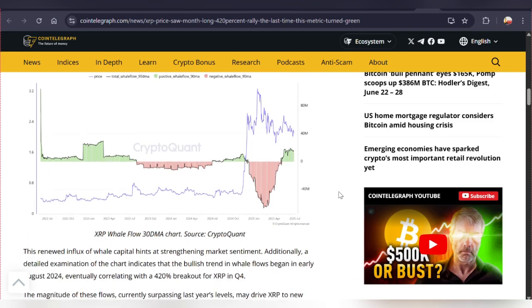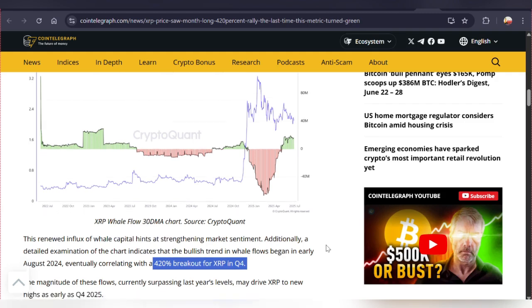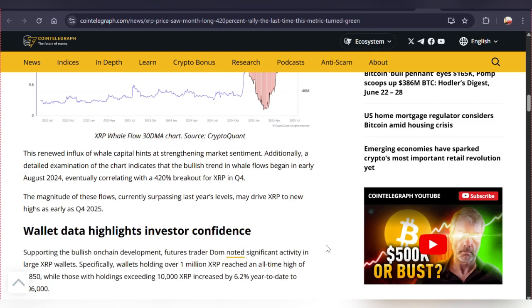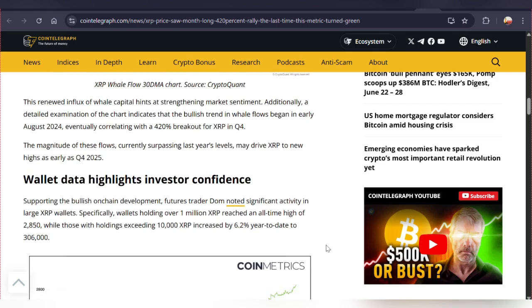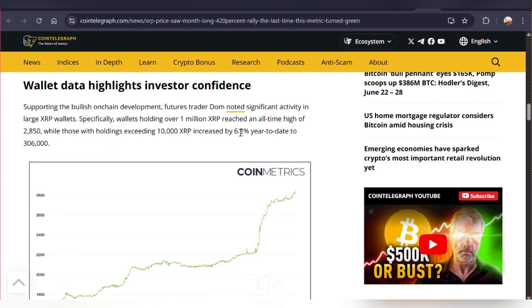A detailed examination shows that the bullish trend in whale flows began in early August 2024, eventually correlating with that 420% breakout for XRP in Q4. The magnitude of these flows is currently surpassing last year's levels, which could drive XRP to new highs as early as Q4 2025. Let's talk about what the wallet data is showing us, because this is where it gets absolutely incredible. Futures trader Dom noted significant activity in large XRP wallets.